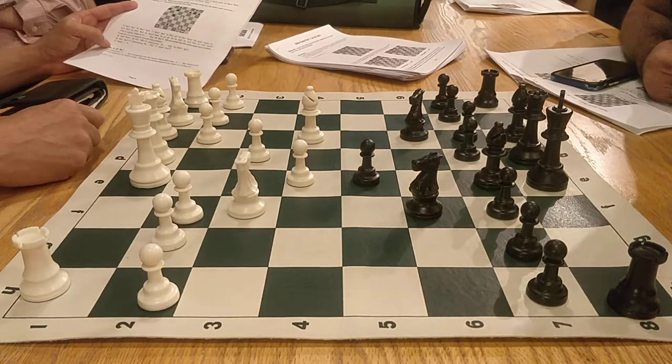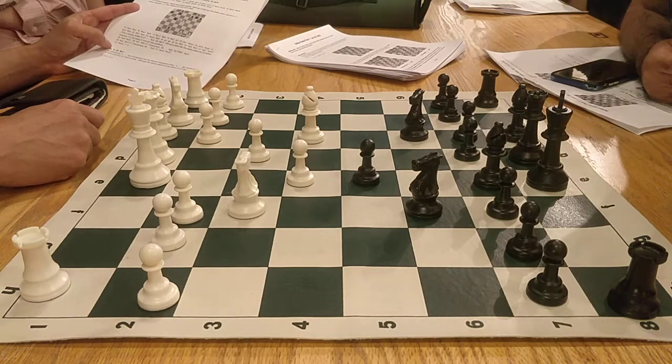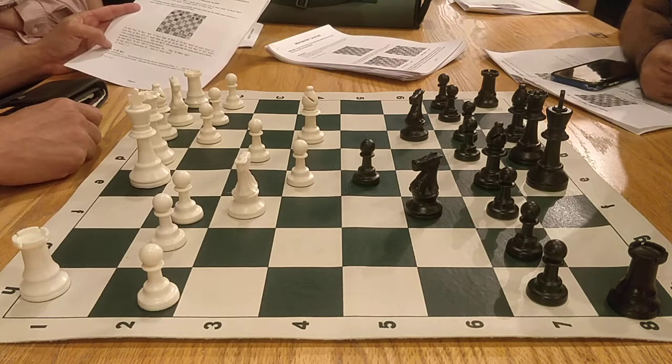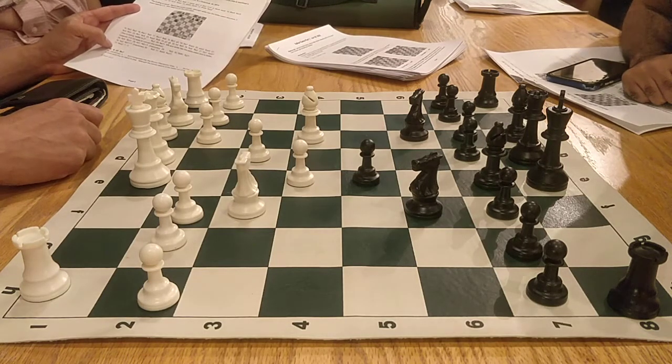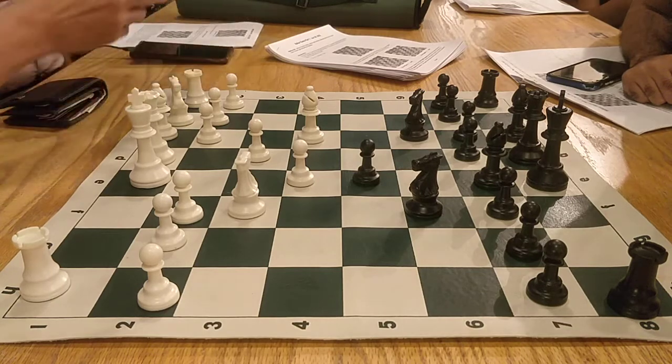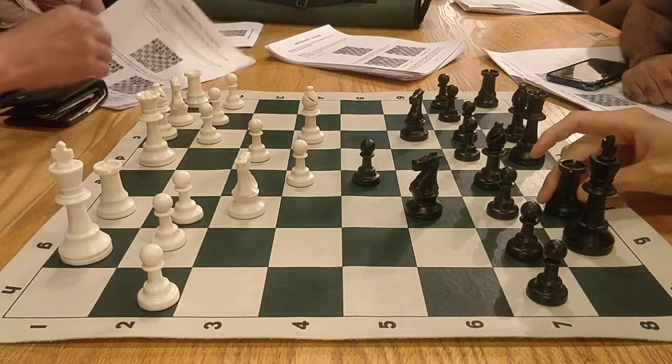I don't know if there's anything more recent, but that one I know he covered. Oh, interesting. I don't know if this is... It's supposed to be more solid for black than the bishop C5 lines. So it is playable.